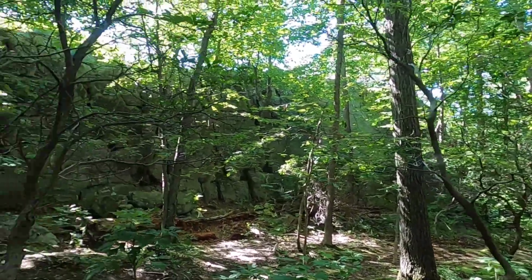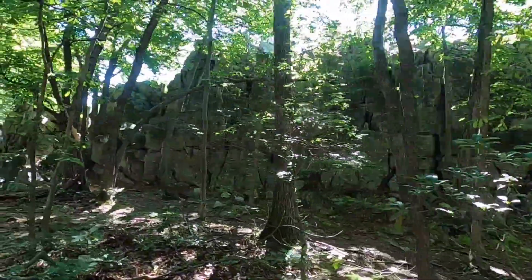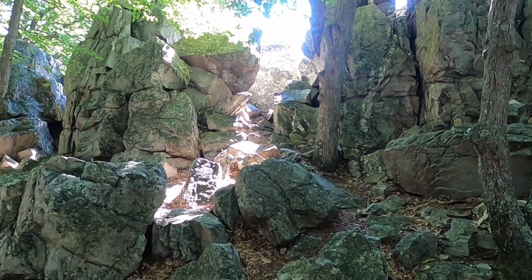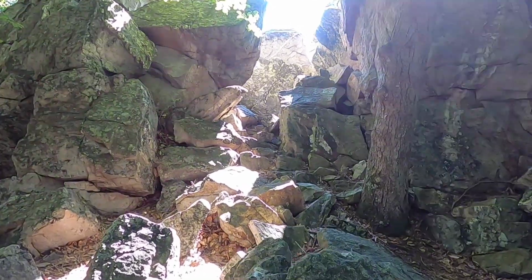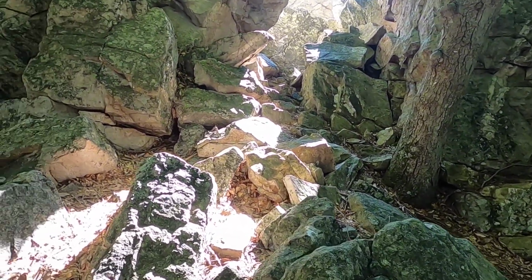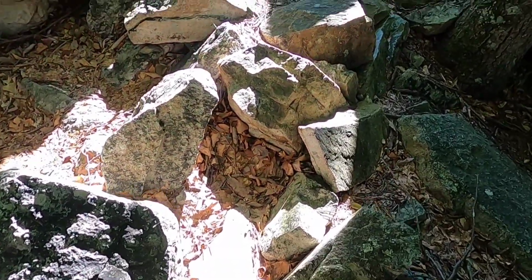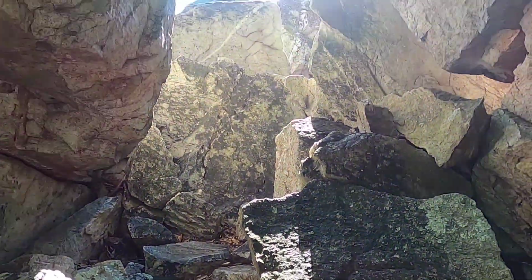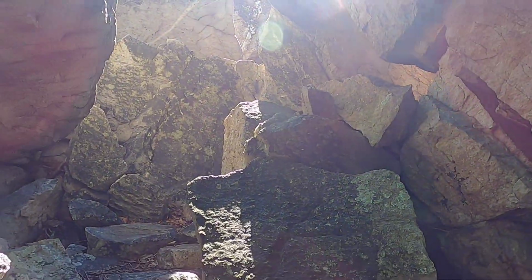As I was approaching, I just saw it looks like a gigantic wall here that is Wolf Rocks. All right, looks like the gateway here to Wolf Rocks. Definitely gonna be keeping my eyes open here. Probably too early in the morning for snakes, but gonna be scrambling, so I'm gonna keep my eyes open.